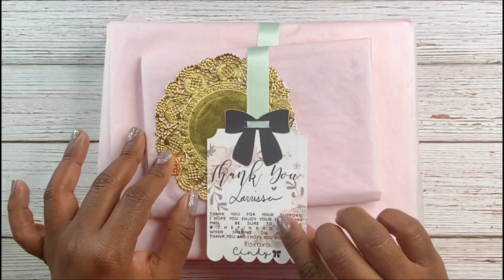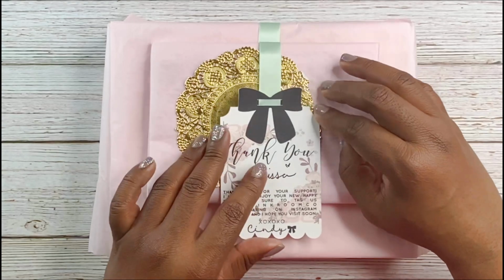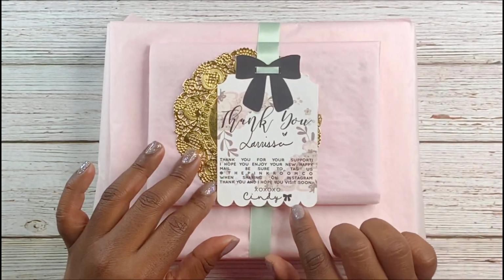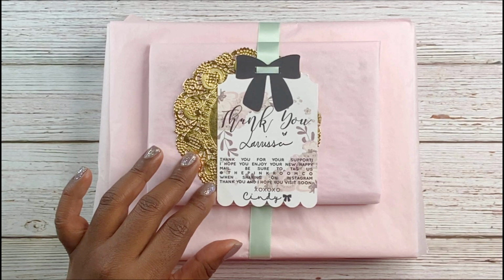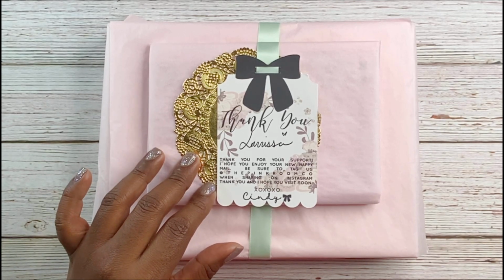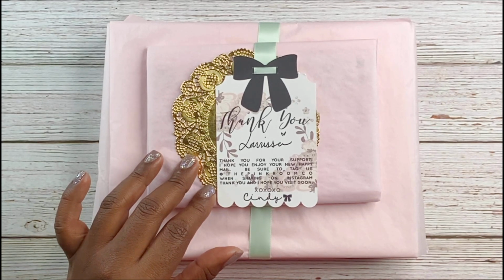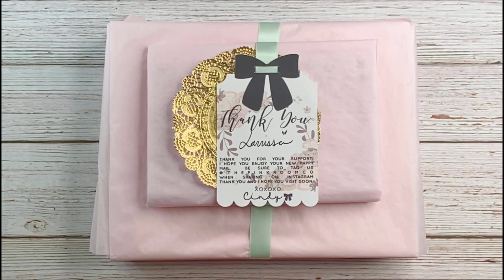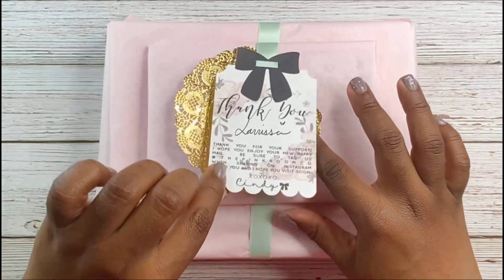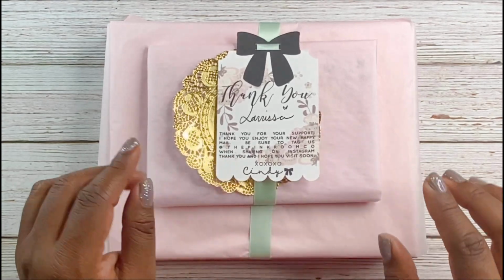Look at that. That is so cute with the little dolly. I love how she did this. It says, "Thank you, Larissa. Thank you for your support. I hope you enjoy your new Happy Meal. Be sure to tag us at the Pink Room Co. when sharing on Instagram. Thank you, and I hope you visit soon. XOXO Cindy." And she even put the little bow on the side. So this is so cute. I'm gonna start making my tags like this because that is adorable.